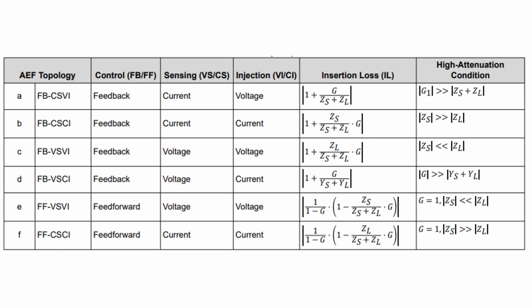IL equals IL without AEF divided by IL with AEF. It is the quotient of the filter output current without and with AEF installed, normally measured with 50 ohm source and load impedances, and correlates to the achievable attenuation of EMI. As we can see in this table, each AEF topology requires a specific impedance behavior to achieve high attenuation.